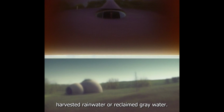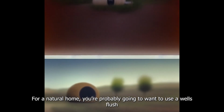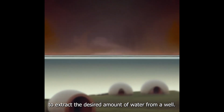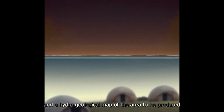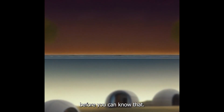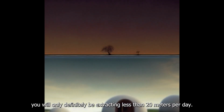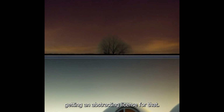Alternative sources of water could be used through wells, harvested rainwater, or reclaimed grey water. For a natural home, you're probably going to want to use a well or harvested rainwater as your main water sources. Firstly, you might not even be able to extract the desired amount of water from a well. You would need the site to be surveyed and a hydrogeological map of the area to be produced before you can know that. And for domestic needs, you will almost definitely be extracting less than 20 meters cubed per day, so you shouldn't need to worry about getting an abstracting license for that.